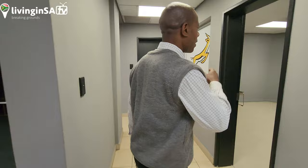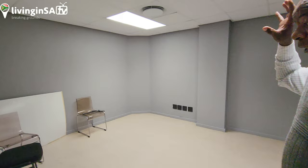We've got our doctor's room. Anybody who gets injured is brought in here. All the equipment is only brought on the day of the game, so it's just a room waiting for the doctor to use. That's our doctor's room. So from here, we go to the jacuzzi.